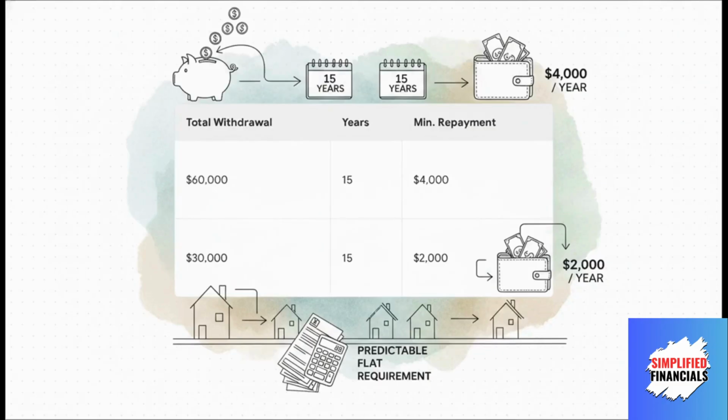To put that into perspective, let's look at the math here. If you totally maxed out the plan and pulled out the full 60 grand, you just divide that by 15. That means you're going to need to prep your wallet for a $4,000 minimum annual repayment. If you took out $30,000, your annual minimum is a flat $2,000. It's a completely predictable, flat requirement every single year for the duration of the loan.